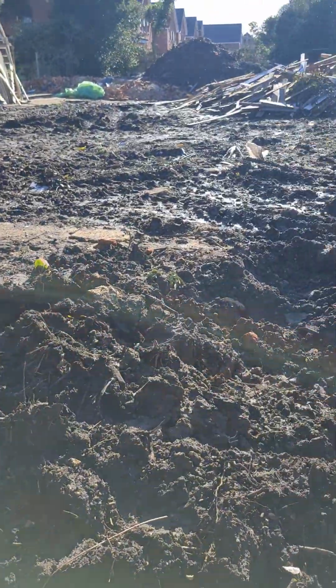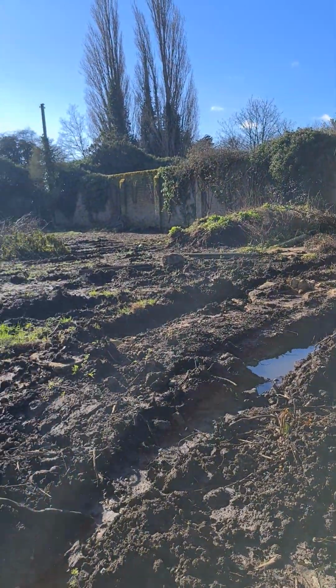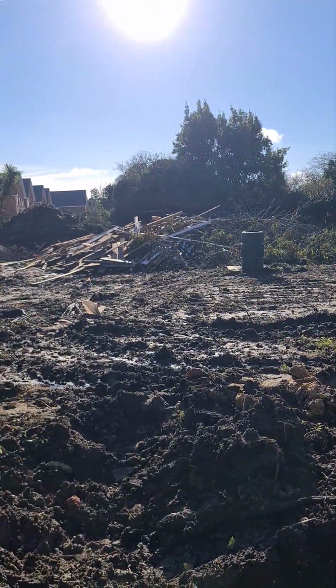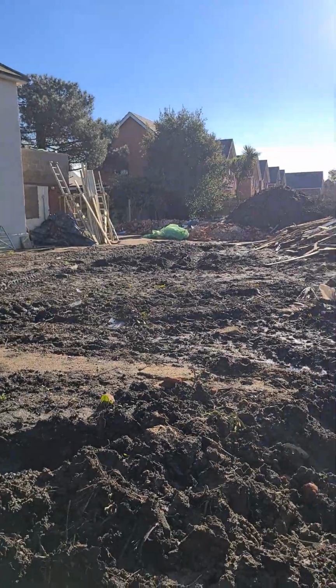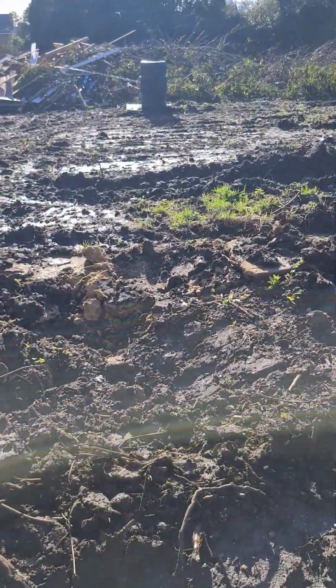I'm just going to turn the camera around because I'm actually on the main plot, and you can see the extent here. And what I've been looking at is we've got a planning in for a new access point, which is going to be roughly where I'm standing. So I'm trying to step back a little bit so you can see.